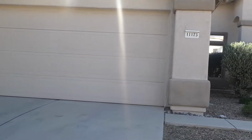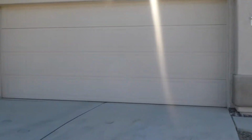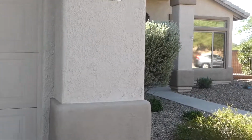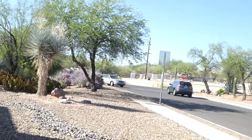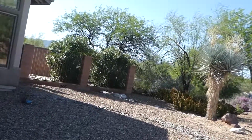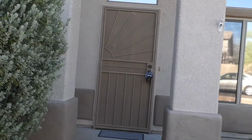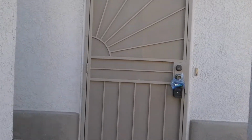As you can see, it's a single-story home with a two-car garage, good apron. Looks like a few people park on the apron, but I'm not sure if that's allowed or not. So it would be important to discuss that with your leasing agent if you have more than two vehicles or cannot park the vehicles in the garage because you have too much storage items.